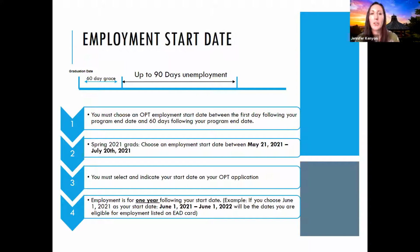That's my recommendation. But everybody has a specific individual situation, and I'm happy to talk with you one-on-one if you're not sure what start date to choose. Your employment is for 1 year following the start date that you choose. So again, if you choose like June 1st of 2021, your OPT will run through June 1st of 2022.